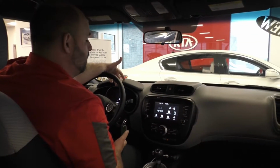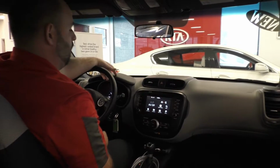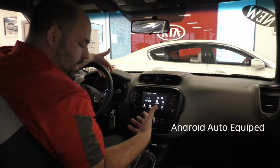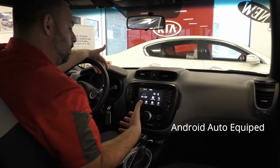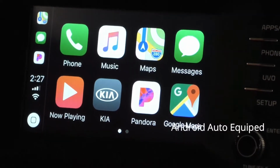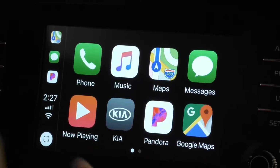Alright guys, so here we are inside the 2019 Kia Soul. This one does have Android Auto and Apple CarPlay. I wanted to show you the Apple CarPlay. That's what I have, but I have an iPhone. It is available with Android Auto as well. If you go into Apple CarPlay, all of the functionality of your phone is available through this app.